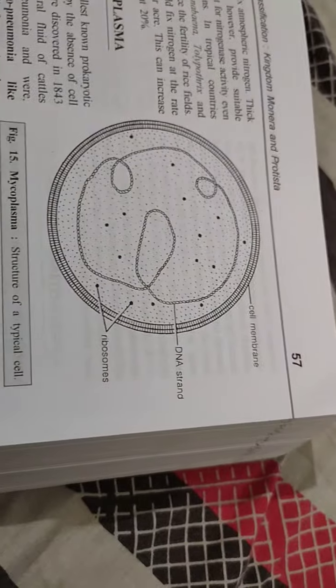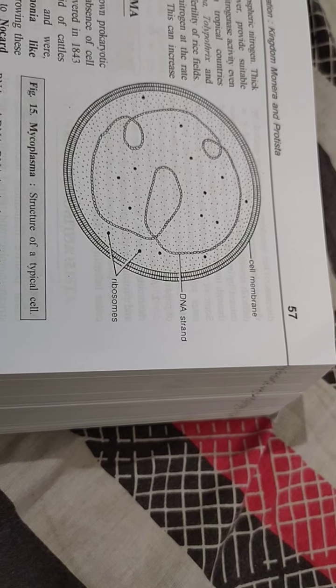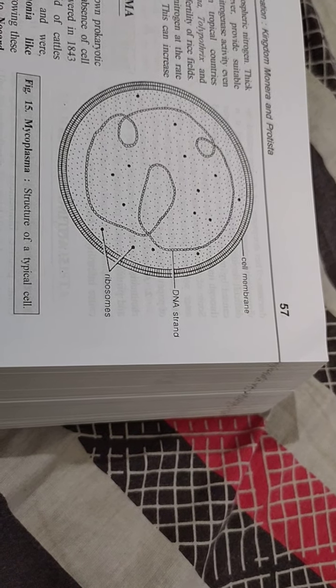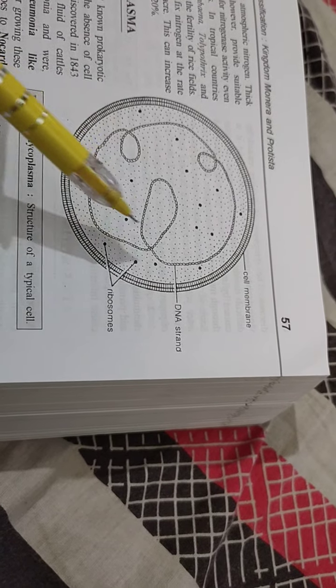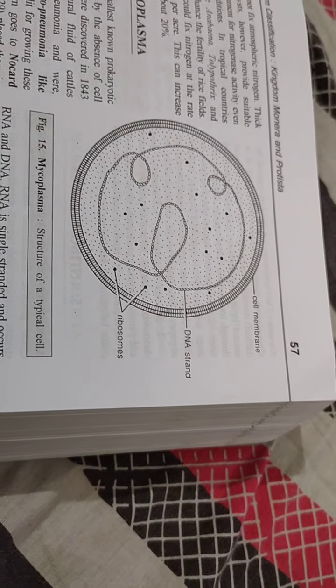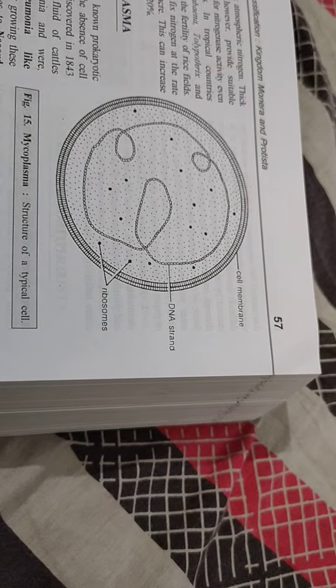You can see the structure of Mycoplasma here. This is a structure of a typical Mycoplasma cell. This is cell membrane. They don't have cell wall, DNA strand and ribosome. So this is all about the Mycoplasma.